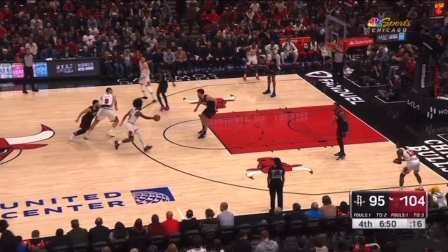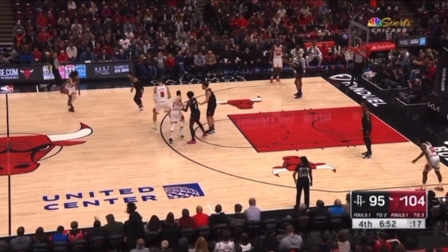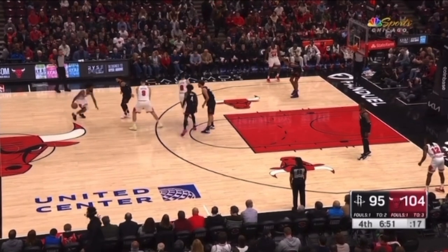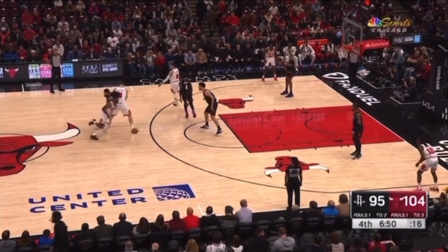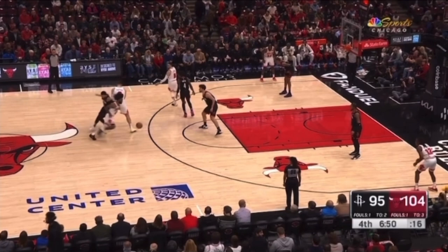Because of the shallow cut that they're using, LaVine is essentially emptying that side that Coby White is going towards and relocating on the backside of that action. If he doesn't do that, Coby White can't come off so freely, and the process within the pick and roll becomes a lot different with that extra defender there.